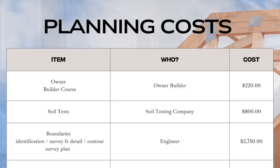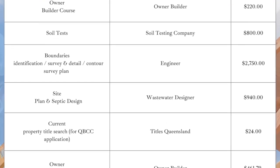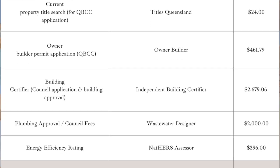So planning costs came to a total of $10,270.85. Not too bad, I guess. I don't know what I was expecting planning to cost, to be honest, but there are quite a few different things we had to get done, and quite a few things we were able to do ourselves, which I'll talk about as well. And maybe you can do them yourself as well if you feel comfortable. But $10,270 to get certified, I think is not too bad.